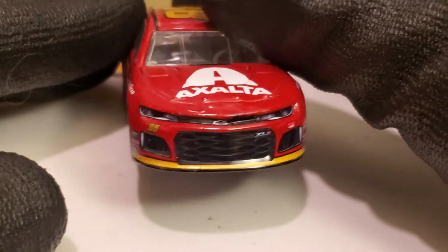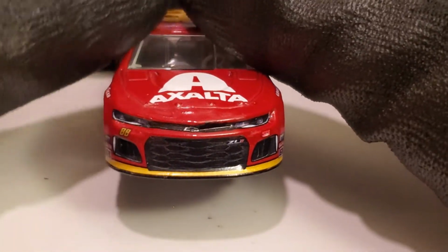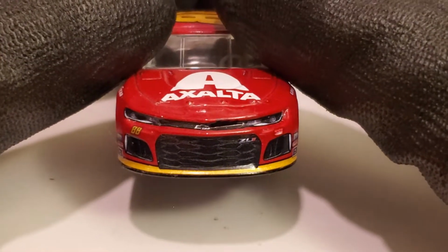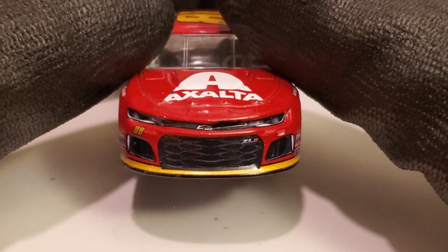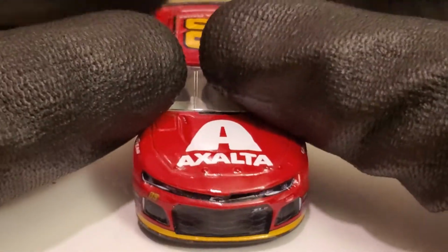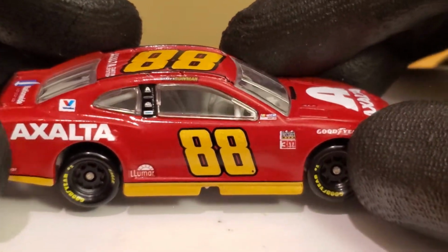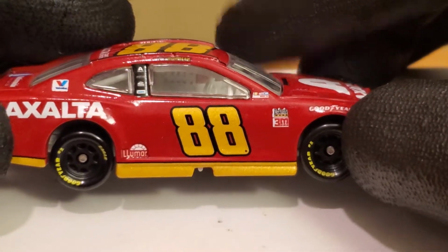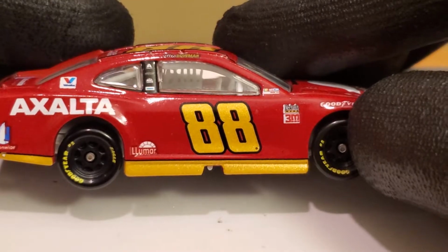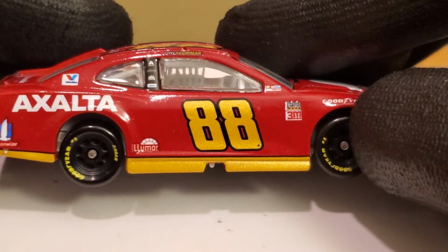What the hell's going on with this grill? Wow, that's a sloppy job right there. What the hell, Lionel? Is it just me, or does that Chevrolet logo look pretty off-centered as well? Kinda, but that grill doesn't look right. Lionel, quality control definitely is not the finest when it comes to them. But then again, what else is new? The sky is blue, the grass is green. Well, I'm in Syracuse. The grass is white.